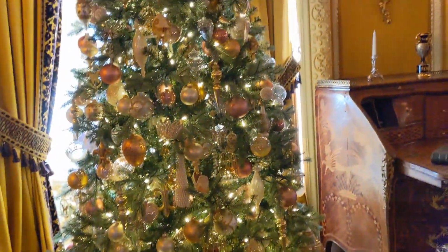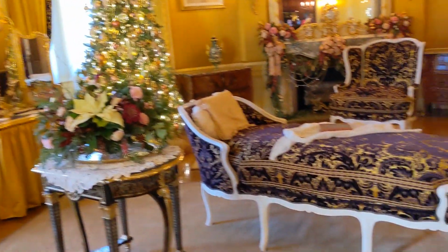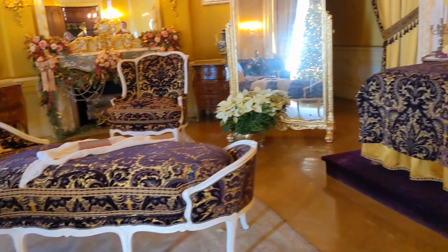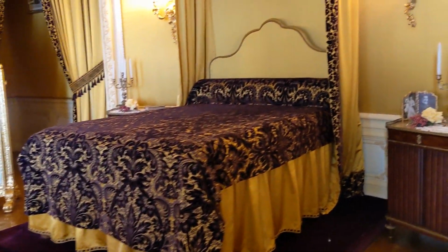This is Mrs. Vanderbilt's room. I love the furniture in here. All the mirrors, absolutely gorgeous. So I made it through the mansion one more time, and now we're outside.